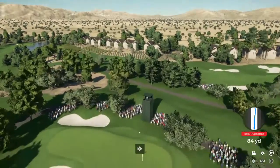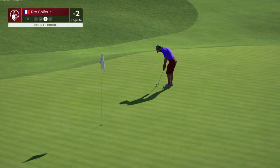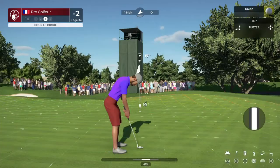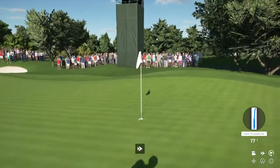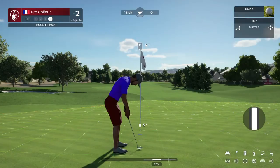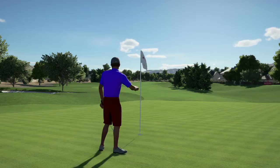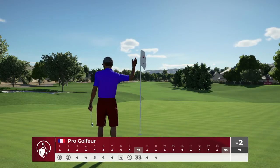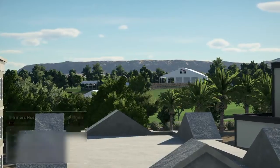Looks like they're going with the pitching wedge. Oh, that was pure. Putting for birdie. Oh, just missed. 4 feet to the cup. Oh, that looks like a pure stroke. Gary Woodland is at the top of the leaderboard with a one-shot advantage.